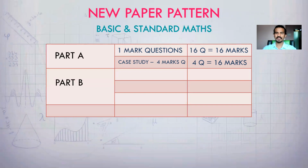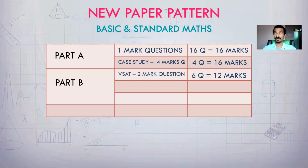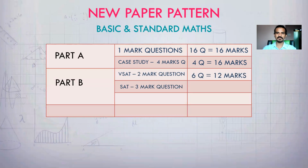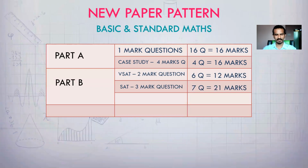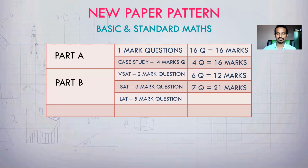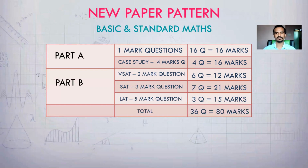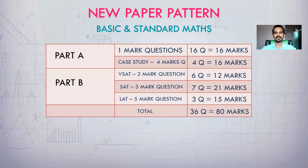Part B contains 2 marks, 3 marks, and 5 marks questions. For 2 marks, there will be 6 questions, with a total weightage of 12 marks. There will be 7 questions of 3 marks, with a total weightage of 21 marks. And there will be 3 questions of 5 marks, totaling 15 marks. So this is how the paper pattern will be. Since you have already given exams, you know this pattern.